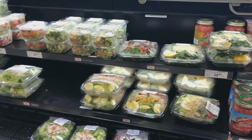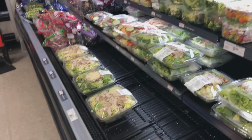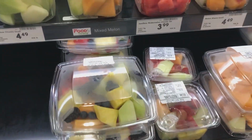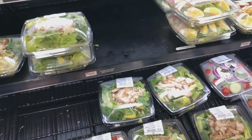Alright, so I got inside the store and there's a lot of salad. My hubs, he's going to take chicken parmesan salad. And yeah, I need something different. So I'm going to go to the deli side and look at what they have. There are so many different kinds of salads here.